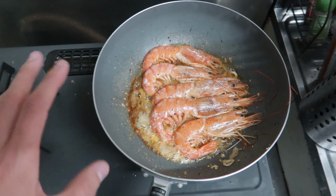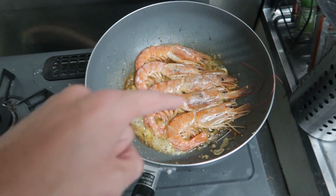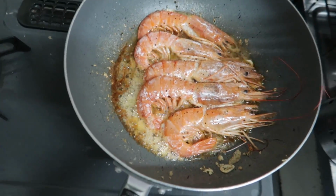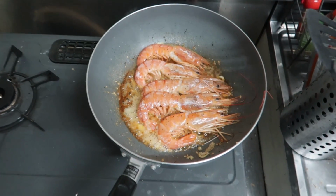Got home about 30 minutes ago and just started cooking the shrimp or prawns, whatever you want to call them. Although I feel like you should call these prawns because look how big they are in comparison to my hand. They're pretty decent. So I've already got them going and we've got so much. We're gonna have plenty for tomorrow for lunch as well. Really keen for a good feed.